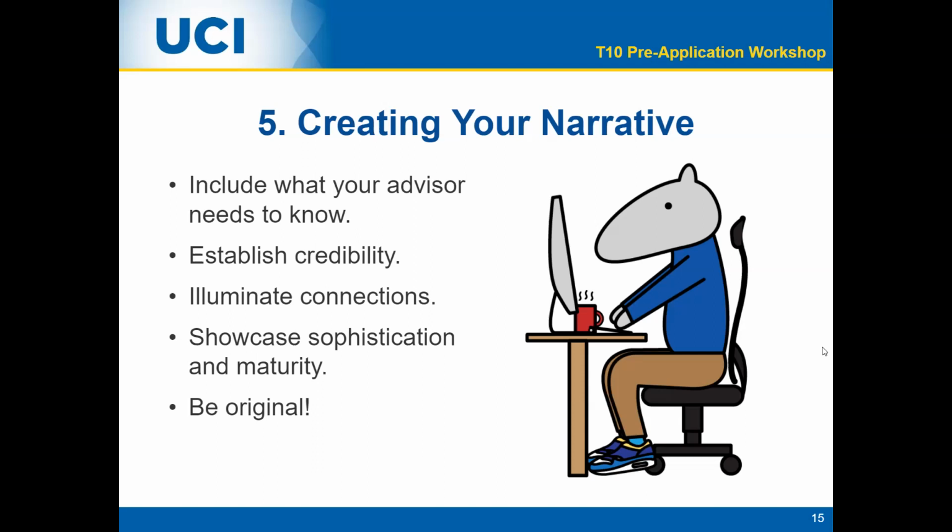And then we also advise being original. So you're being yourself. You're not trying to fit into any sort of mold that you think the scholarship agency wants to see. You can be yourself, be descriptive, turn something mundane from your life into something unique, and try to be original and use something that encapsulates who you are in a more unique way.